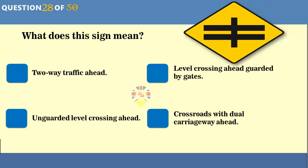What does this sign mean? Two-way traffic ahead. Level crossing ahead guarded by gates. Unguarded level crossing ahead. Crossroads with dual carriageway ahead.